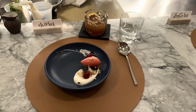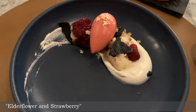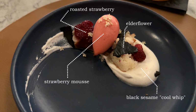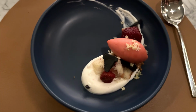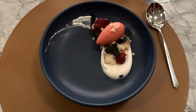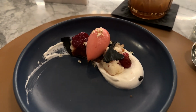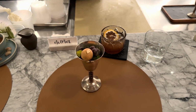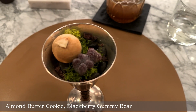The last of the desserts was this elevated twist on strawberries and Cool Whip, featuring a rich strawberry mousse as well as roasted strawberries sitting atop an elderflower black sesame Cool Whip. Beautifully plated and a delight to the senses, this was an elegant variation on a commonplace dessert. As parting gifts, the restaurant left us with this duo of an almond butter cookie and blackberry gummy bear.